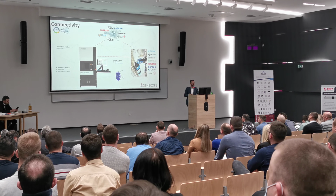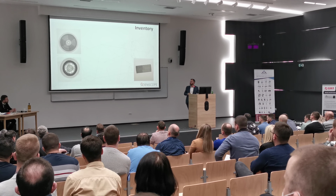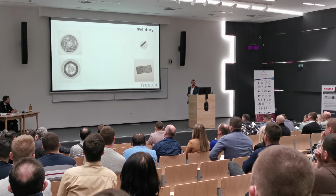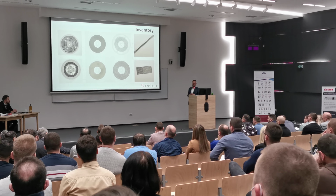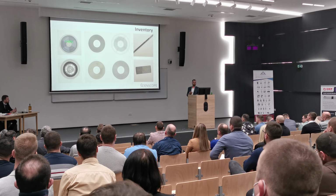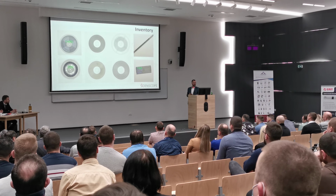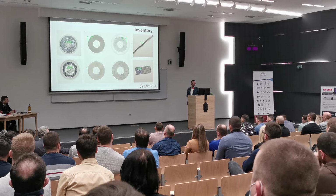In the end, you can easily count big reels, as you can see on the left, or small reels in ESD packages. I don't know if you can see the shapes of the ESD package. Trays, tubes, and 4 7-inch reels. The smallest component that we can count with 99.99% accuracy is a 01005. Does any of you have smaller than this in your facility? So then we're covered.